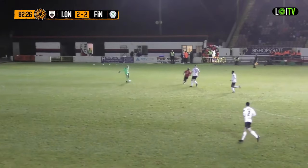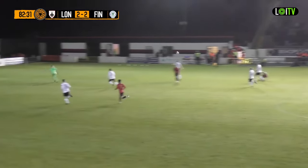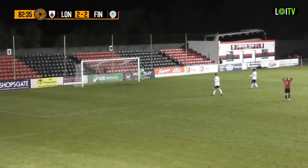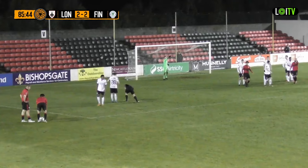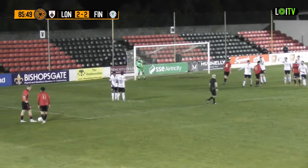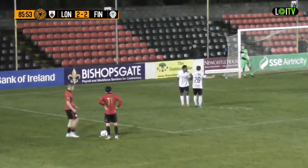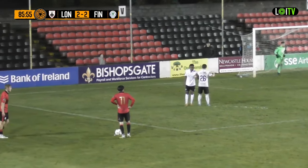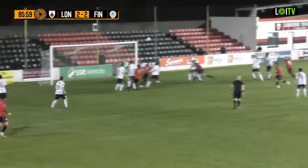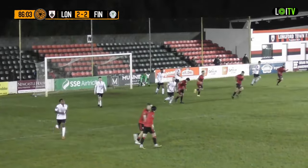Chris Lyons trying to turn Noah Baba. Longford appealing for a free kick. Heimer, risky clearance. Can Longford get a shot away here? Keeper's off his line. It's wide. Everyone back for Finn Harps, understandably at this stage of the game. Free kick is taken. It's a direct shot on goal, and that's a little bit wasteful, you have to say.